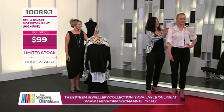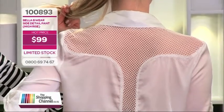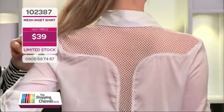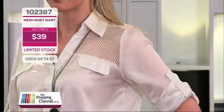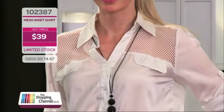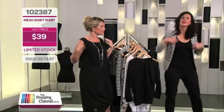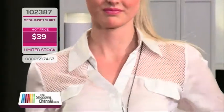Now, the other great thing about this top... Oh, look at that. Nice, huh? I mean, that's beautiful, isn't it? It's really quite elegant. And I know we've got it quite dressed up there, but you could sling that on with a pair of shorts. Totally. Or I'd tie it around, even that dress you're wearing. I'd tie it around as a jacket. It would double as a jacket if you knotted it in the summer.